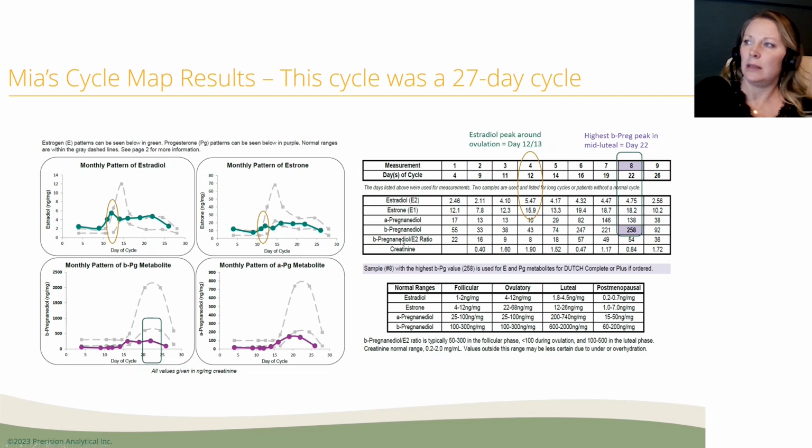This table is typically underneath these graphs when you're looking at a cycle map, but I put them side by side just for easy viewing. But typically you'll see these graphed out underneath down here. I highlighted here on day 12 of her menstrual cycle, that's when you're seeing her estrogen peak. So her estrogen peaked around day 12. So she probably ovulated around day 12, 13 of her menstrual cycle. And then she had her highest beta pregnenolone peak in that second half on day 22 of her menstrual cycle.